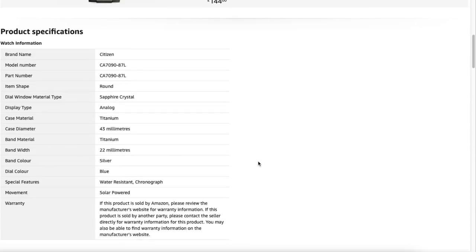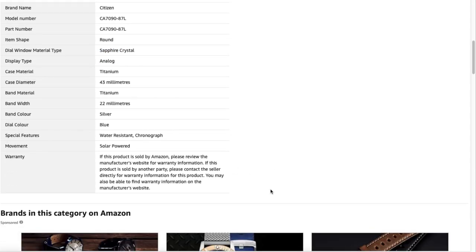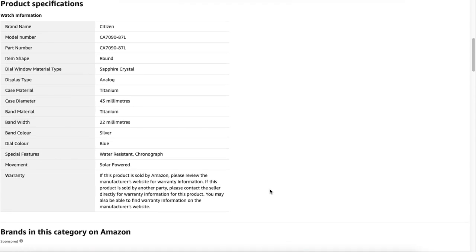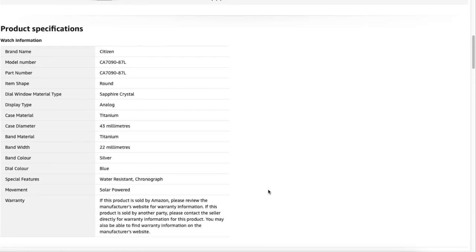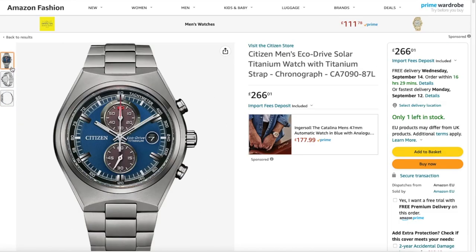Now, retailing for a little bit under £300, which puts it well within the same price level as the Flighty, you've got a couple of different colorways to choose from. There's black, a couple of shades of blue, a slightly darker blue and then a slightly lighter blue, and then a really interesting sort of pinky red, almost like a crimson dial as well.